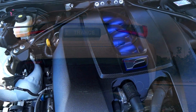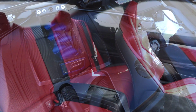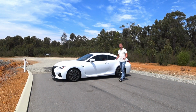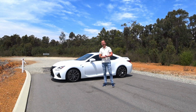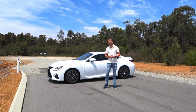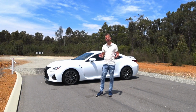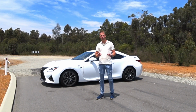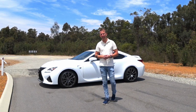So the RCF brings to the table a wonderfully powerful and smooth engine, robust styling, and an exquisite interior, which to me are the makings of an excellent Grand Tourer. But this is where Lexus gets into trouble. You see, the main competition for the RCF is the BMW M4, and although the exterior styling might be a little bit mainstream and the interior somewhat bland, there's simply no getting around the brilliant way they drive and handle. And let's not forget, they're faster.